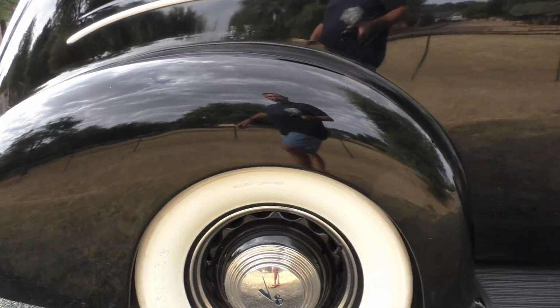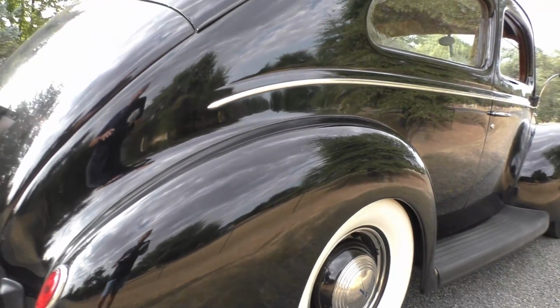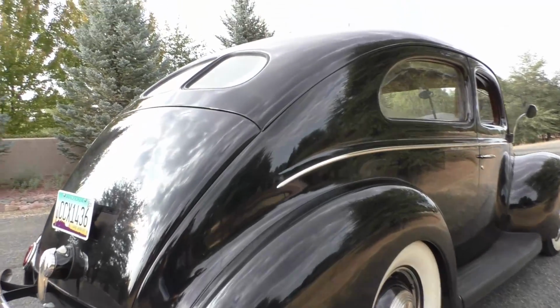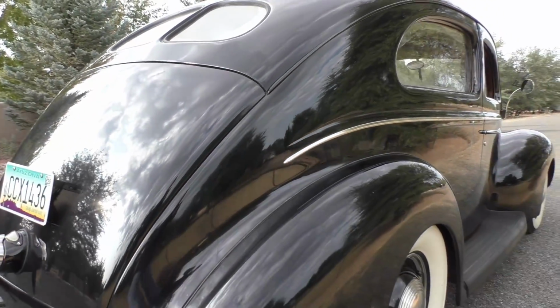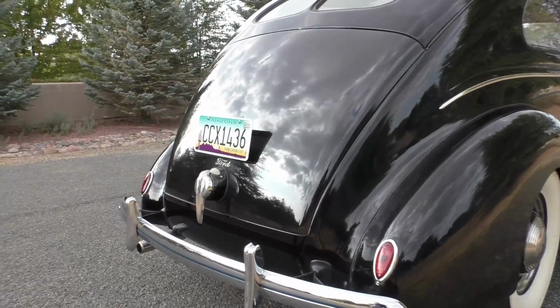'39 boxes synchronized. It has had updated Bob Drake reproduction running boards installed on it. The old ones probably were just peeling off pretty bad. You'll see the character and patina here. Some here. But if you look at it overall, a good portion of the car has the original paint on it. You'll see some blend on the back here, but that's what I call character. This thing's just got a great survivor look to it, and you really can't duplicate that.